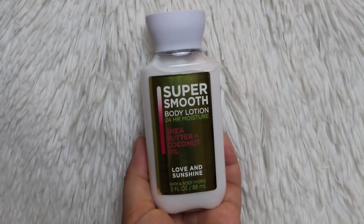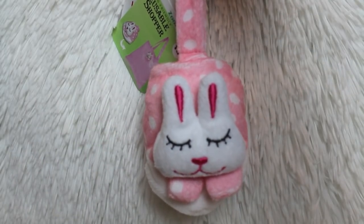And you'll also be getting this Shea Butter and Coconut Oil body lotion from Bath & Body Works in Love and Sunshine. Again, perfect size for your purse or your backpack. This is so cute. I'm so jazzed I found this. It could be on your keychain or on your backpack or your purse. It's a little bunny. If you unzip the back, there is a little tote inside, and then you can use it and then put it back and fold it up. I thought this was such a cute idea because a lot of stores don't give bags anymore. You have to buy bags.